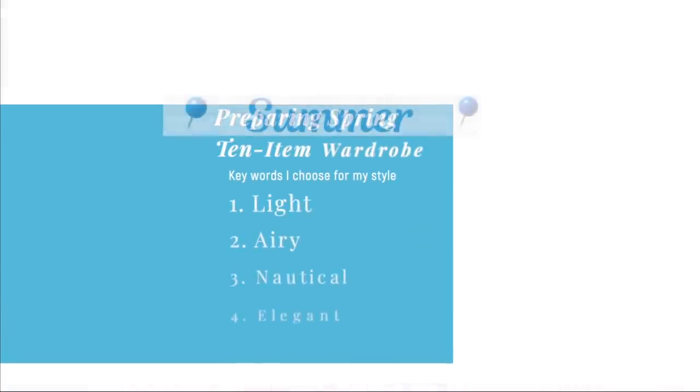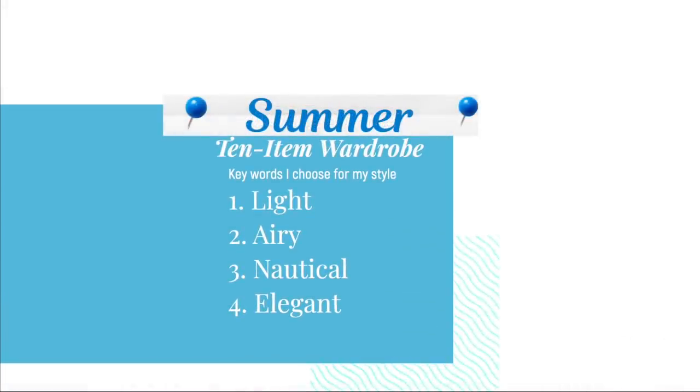First things first, you need a notebook and a pen. And I want you to write down 4 words that will describe your style this summer. Now, we did this for the spring, and many of you found it very helpful, and I found it very cathartic. I really enjoyed that process. We're going to do it again for summer. So my 4 words for this summer are light, airy, nautical, and elegant. That is what I want my style to embody this summer.